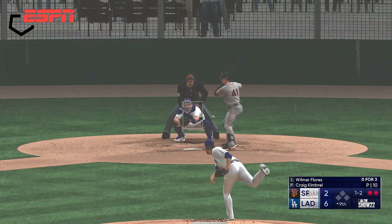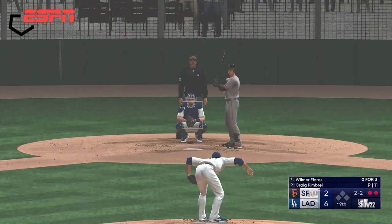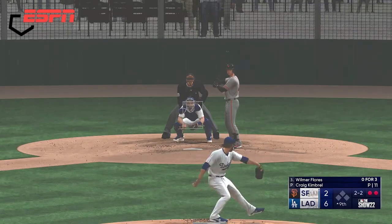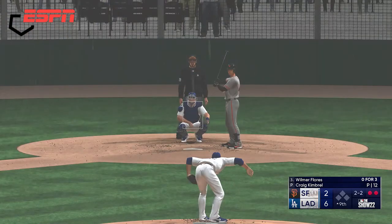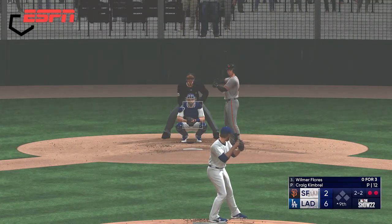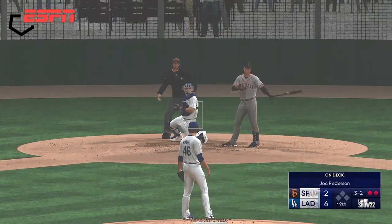The 1-2. And the 1-2 misses to even the count. Sometimes you got to fight to get back into an at bat. Take some tough pitches, even out the count. Two down, nobody on. And a foul ball, he stays alive. The 2-2. And that one missing low. 3-2.